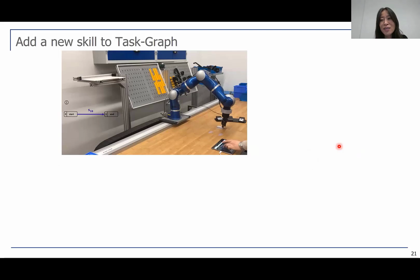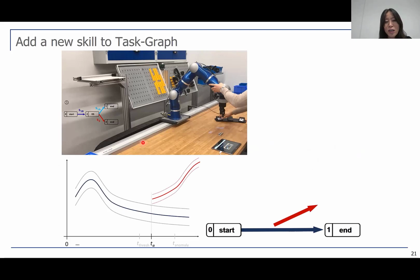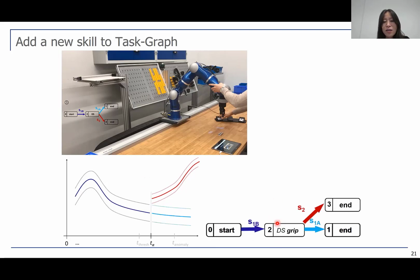When the human says, yes, it is a new skill, you have to learn something new from here, then I will show you how to deal with this situation. So the human says, okay, from here, pick and rotate and place. And this demonstration has been shown. Then you can see the previous demonstration was here. And when this anomaly has been detected, you split this previous trajectory into two, and then you connect with the new demonstration here. So you see the branches in the middle where the anomaly happens.